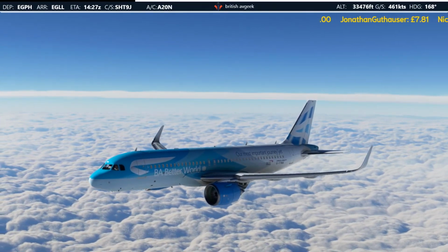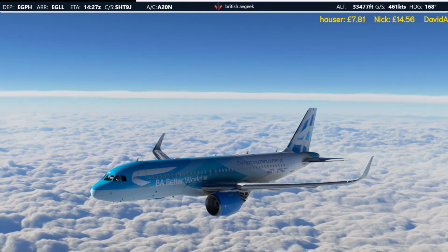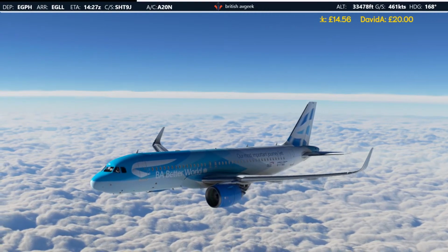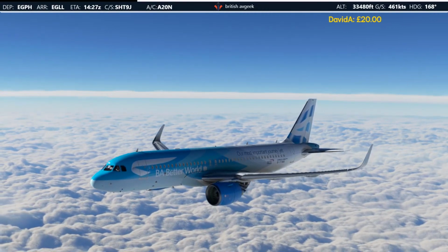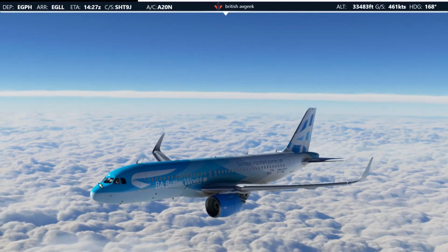Shuttle 9 Juliet. There's a live flight now, and where are they? They haven't even departed. Brilliant. After all of that, we're well ahead of it.